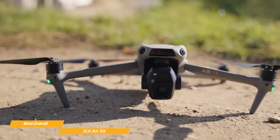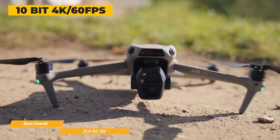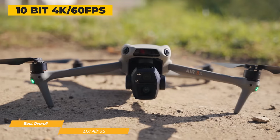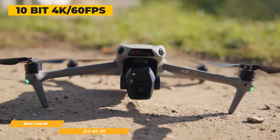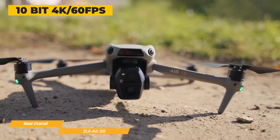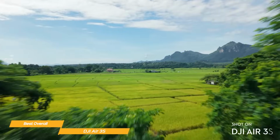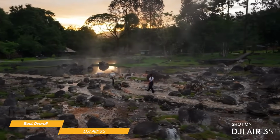Video enthusiasts will appreciate its 10-bit 4K 60 frames per second of recording, with options for slow motion at 120 frames per second in 4K or 240 frames per second in Full HD. The addition of 10-bit D-Log-M and HLG profiles ensures high dynamic range, allowing for professional-level color grading.